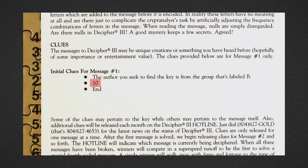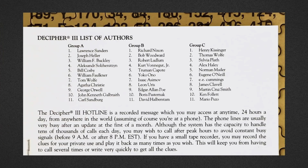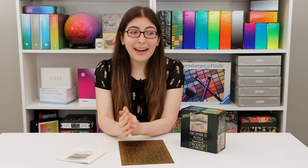The number 10, the word end, and we know which list of authors to pull from. And that's it. Really not a lot to go on. And then for the other two puzzles, all we have are those other two author lists. Although remember, once again, you only have to look at works that they published in 1987 or earlier. Unfortunately, the rest of the hints are just lost to history. So when I asked Mr.